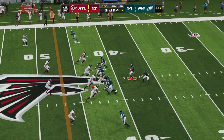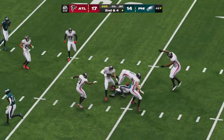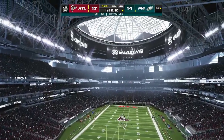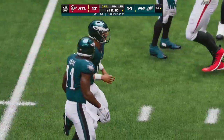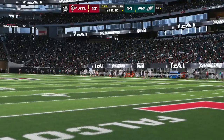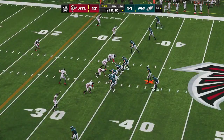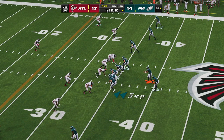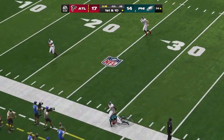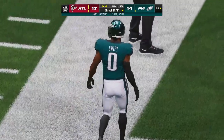Here's 2nd down. He'll look to throw. And he's going to get this all the way down inside the 35. Now the Eagles will use the 2nd of their timeouts as the clock stops with 23 seconds to go in the game. They'll come up 1st and 10 here. Back to throw. He'll find Swift out of the backfield. And he gets it down a yard or 2 shy of the 30 before he's out of bounds.